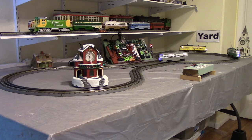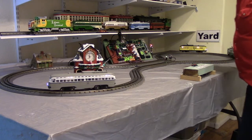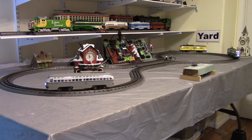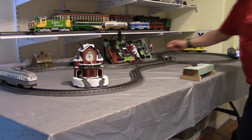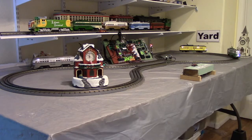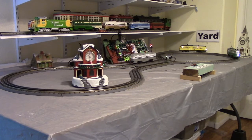Now what we can do additionally to that is turn on the announcements, and we'll do that next. Now when the cars make that station stop, they should go through their announcement cycle.